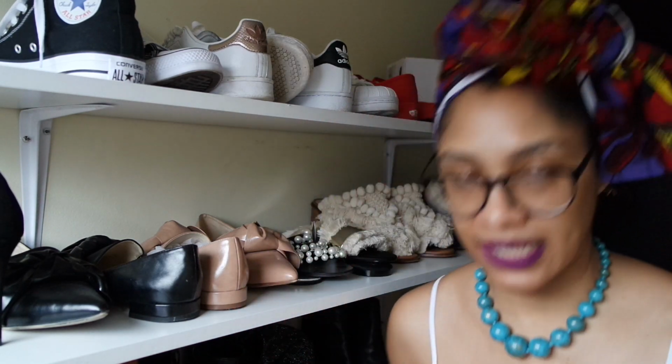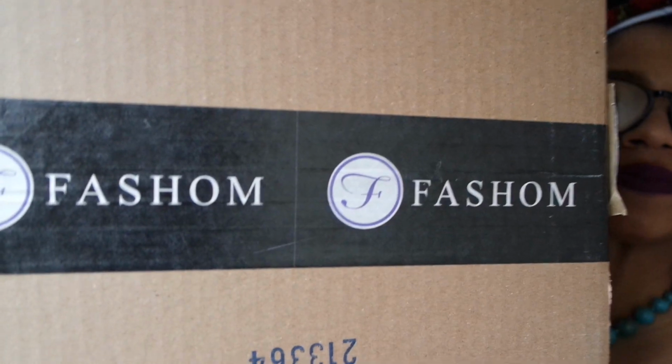So this is the box, this is their logo, Fashom, and they're very body positive. It says to style your body with love, which I feel is very important. Society puts a lot of pressure on women to look a certain way, especially after you have kids. The snapback thing is so real, but they're telling you to style your body with love, and I thought that was a really cute catchphrase, very body positive, and I like that about them. It's owned by a female.